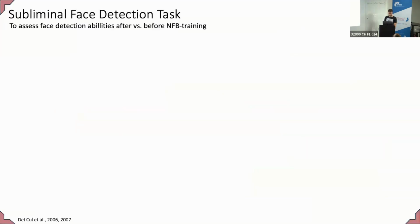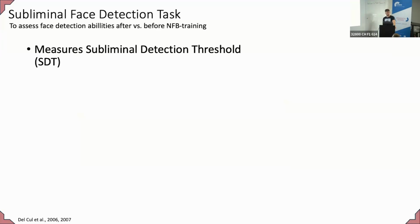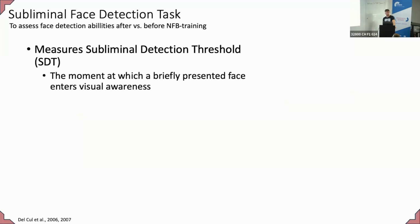So the behavioral task that we came up with is a subliminal face detection task, and it measures the subliminal detection threshold, which is derived from an equation, but in words it means something like the moment at which a briefly presented face, in our case face, starts to enter your visual awareness. How do we measure this in the lab?